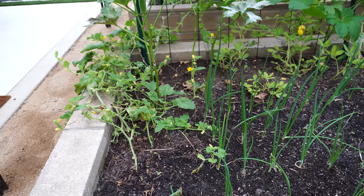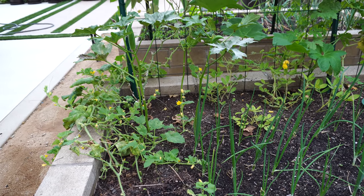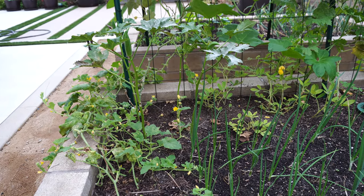And we left a couple of okra plants on the corner. I know it's getting cooler and these okra plants may not do well, but we'll see.